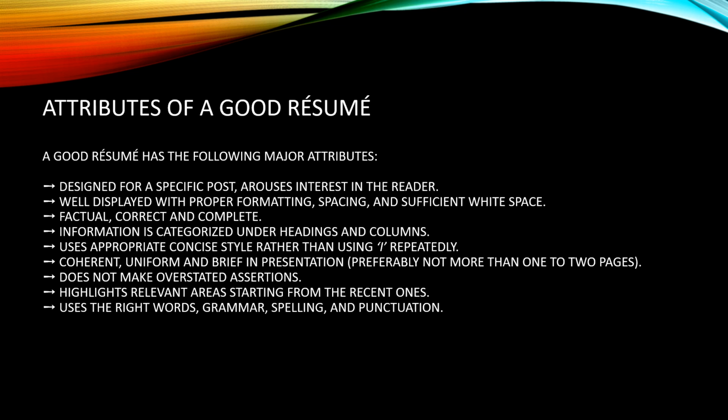So if you are applying for multiple jobs, then you should always change your resumes. You should design them according to the requirements of the job. It should be well displayed with proper formatting, spacing, and sufficient white space. The formatting has to be well equipped, like good formatting of the letters that you are using, the colors that you are using, proper space, sufficient white space, all of that are important.